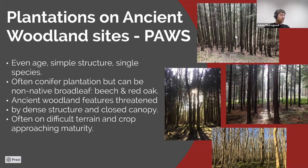So after the Second World War, we found that a lot of our ancient woodlands, which in Wales, a lot of them were oak canopy woodlands, had been clear felled for the war effort. After that time, there was an establishment of fast growing softwood crops, conifers, on these sites in order to create a strategic reserve of timber. That was the kind of underlying principle of why the Forestry Commission was set up in the first place.